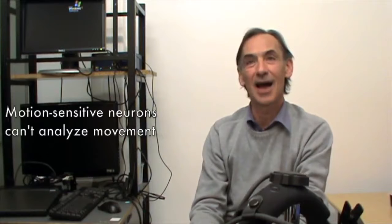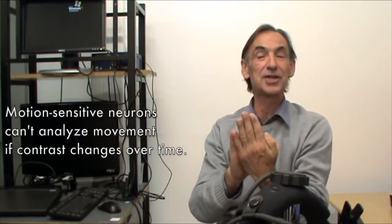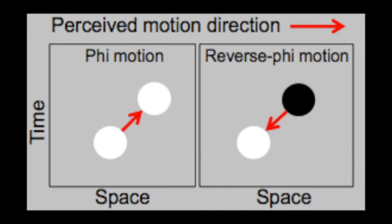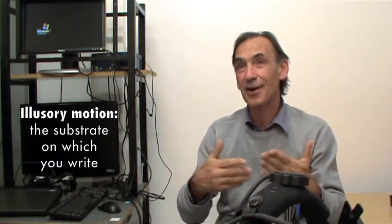Why is it so? Well, it is the result of the activity of neurons in the brain that respond to motion, okay? And it turns out that those neurons cannot correctly analyze a movement if the image is changing contrast over time. This was discovered in the 70s by Stuart Anstis, and he calls this phenomenon reverse phi. To make it clear, phi motion is what you see when you go to the movie. Reverse phi is what you would see if the images changed their contrast over time. In everyday life, you do everything you can to suppress the perception of those motions which go in the wrong direction. But here, you want to look at them, you want to see them, you want to select this illusory motion, and it's going to be the substrate on which you write.